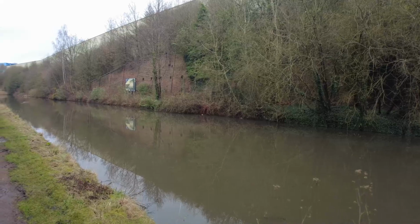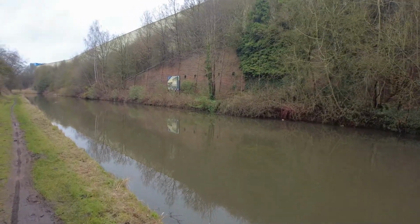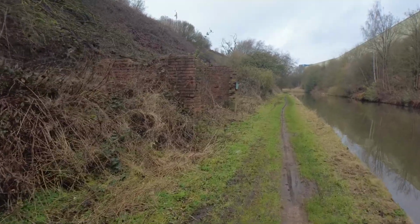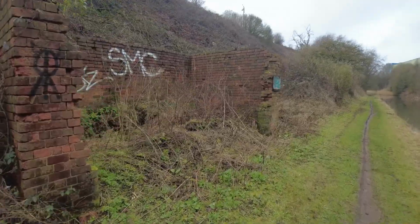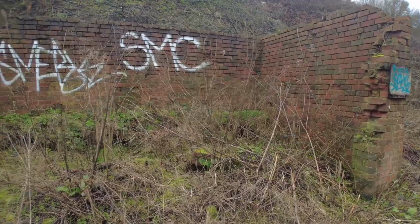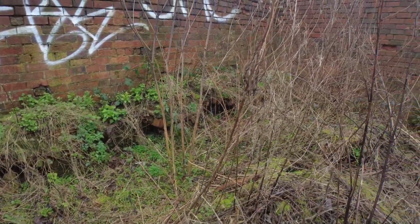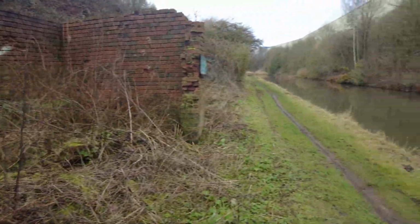And here is where the coal chutes once stood. Now there is a building here. Let's see if I can find out any information regarding this one. What it was. What it was used for. There's archways there, a few of them, four. Maybe this was the old pump house, or an old pumping station, maybe.